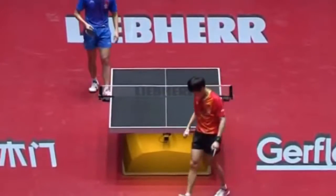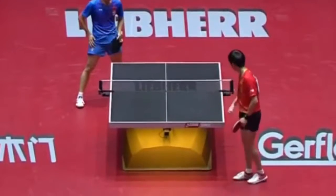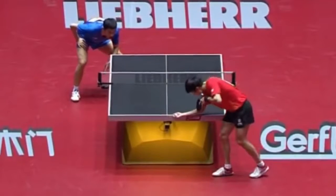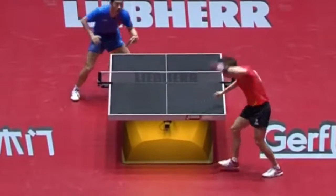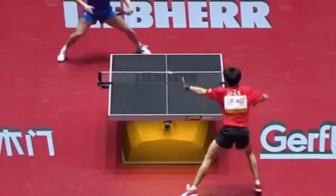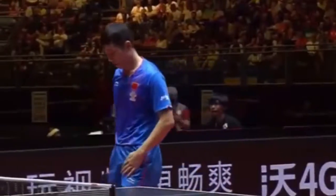Either of these guys, both Xu Xin and Lin Gaoyuan, are players that are actual contenders, have a chance to beat anyone in this tournament. But I think a lot of people forgot about Lin Gaoyuan and were thinking maybe Xu Xin. He's one of the big four, number three in the world. I would agree with everything you said there, Adam. I think you've got it spot on.